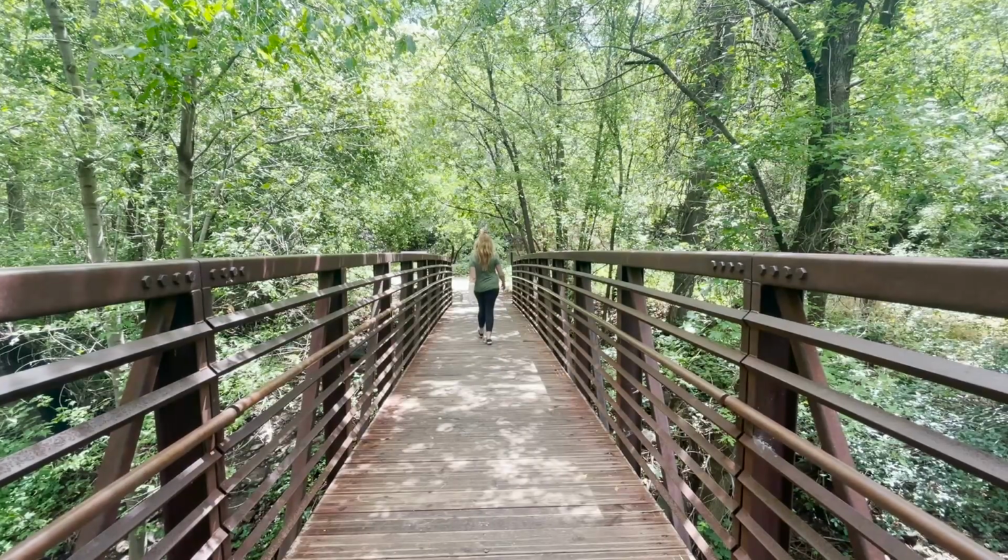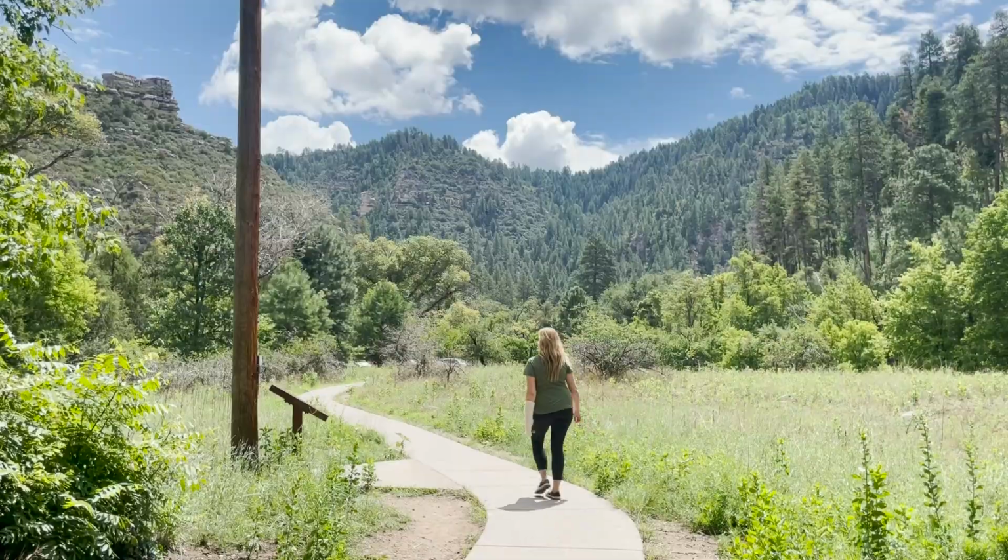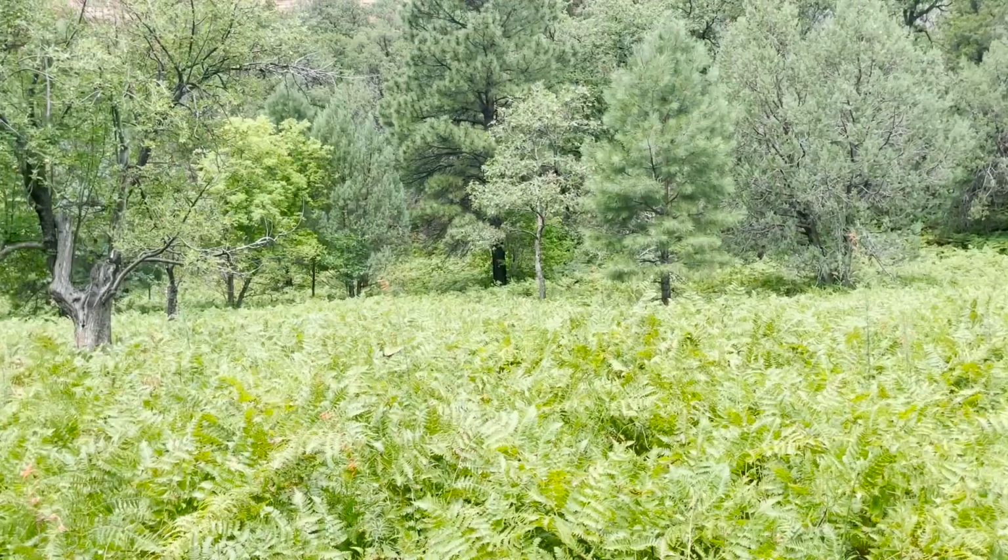For stop number 4, we're at the West Fork Oak Creek Trail. This is a beautiful trail, and it's one of the most popular trails here in Sedona, so you'll likely want to get to this one on the early side. They open at 8 a.m., and there's actually a line of cars to get in before they even open. This is a 14-mile trail end to end, but it's maintained for just the first 3 miles.